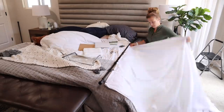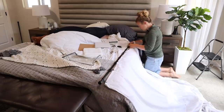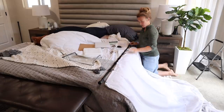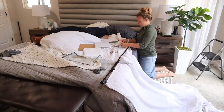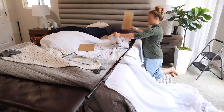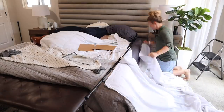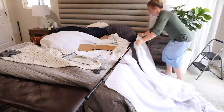And it worked out great, except these curtains ended up not being completely blackout like I thought they were. I don't know if I ordered the wrong ones or what, but they still do filter in quite a bit of light, but they work just fine. They'll be good enough. They block out enough of the light to make it a little bit darker in here, so I think they're going to work.